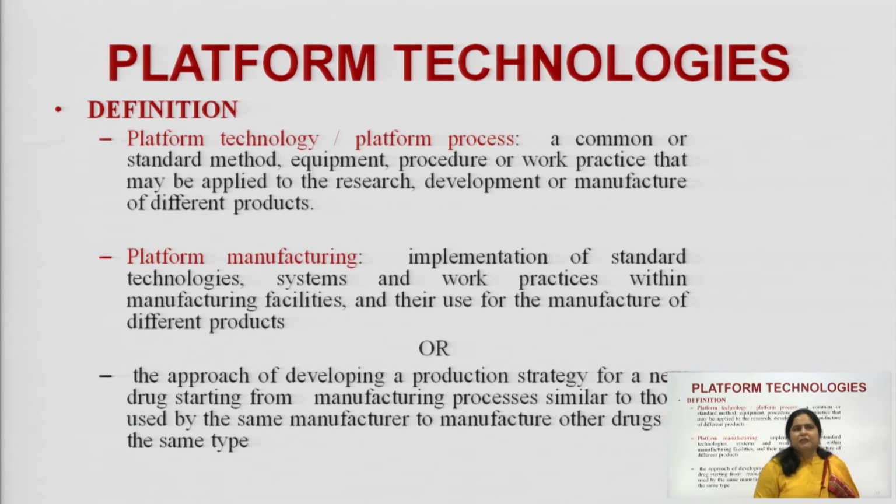So defining a platform technology or platform process in pharmaceutical sciences, it is a simple single technique or a single excipient or a single work practice which is applicable to a large number of products. By doing research on one basic product, we get the results, we have data, and that result is applied to other products also. So we are reducing the time of research, we are reducing the cost of the research, and we are simply applying it to other products.